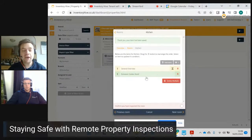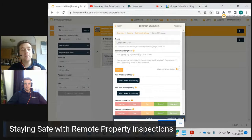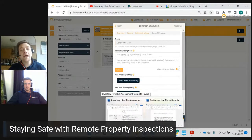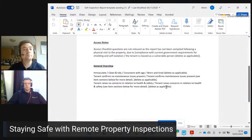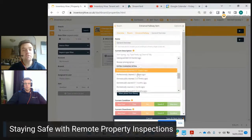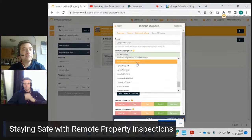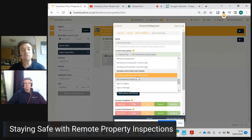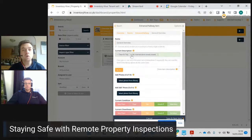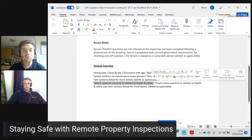So click done. That information has been recorded, and then I'll just ask the tenant again if there's anything else they want to raise. If there isn't, then I'll go into each room, into the general overview description, and add in a general description. This is where I would use my tenant self-inspect template. You can copy and paste some of these descriptions, or choose from the drop-down menu. So I could say, for example, the tenant's recorded that it's clean and tidy, there are no maintenance issues raised in this room, and there are no tenancy breaches evident. They can add that one in if they want to, or like I said, they can just copy and paste some of the descriptions here. I'm just going to copy this one here: the tenant raises no concerns in relation to health and safety.